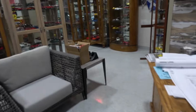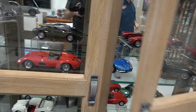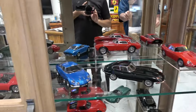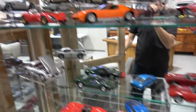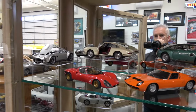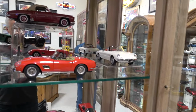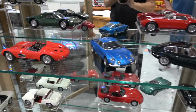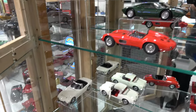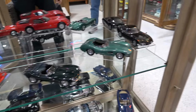We've got a few more cases. May I open this? Yes, sure. Thank you. I'll be careful. There we go. Yeah, we have the Bugattis, we have Porsches, we have Aston Martins. Mercedes. Look at that. The Jaguar.